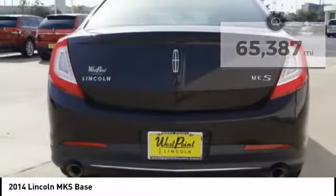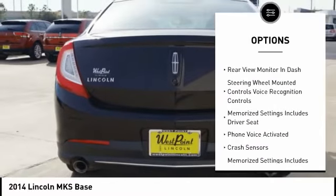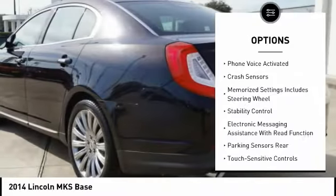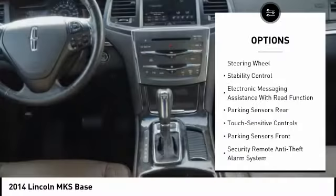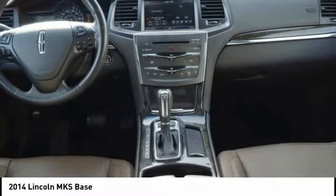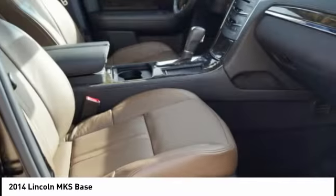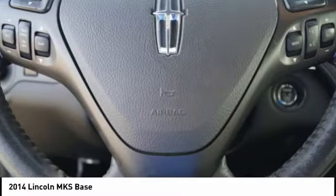Here are some of this vehicle's great options: traction control, keyless entry, remote engine start, stability control, cruise control, universal garage door opener, crash sensors, power windows, power door locks, child safety locks. If you like it online, you'll love it in your driveway. Take it for a spin today.